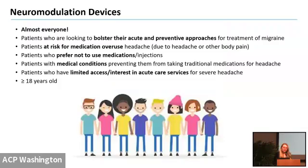It turns out almost everyone: patients who are looking to bolster their acute and preventive treatment, and people who are at risk for medication overuse. In our headache clinic, 50% of patients take acute medications like Tylenol, ibuprofen, etc., and guess what? It makes their pain and headache worse. If I take triptans, like sumatriptan or rizatriptan, the most common prescription medications for migraine, more than 4 days per month and I have stress, I start being at risk for medication overuse. We see this all the time. If I take them 10 days per month, 100%, I have a diagnosis of medication overuse headache.